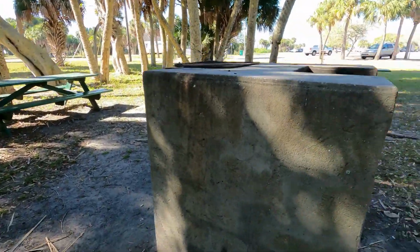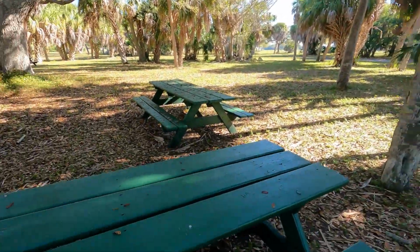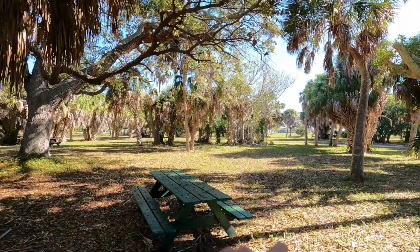But they've got these cool little picnic areas here. Like there's a grill right here. You can grill out here amongst the trees. All these benches in the shade, some there. That's actually a trail. There's a ton of trails here. You can see the bike riders over there. But you can rent electric bikes here. You can bring your own bikes. And like I said, you can kayak.